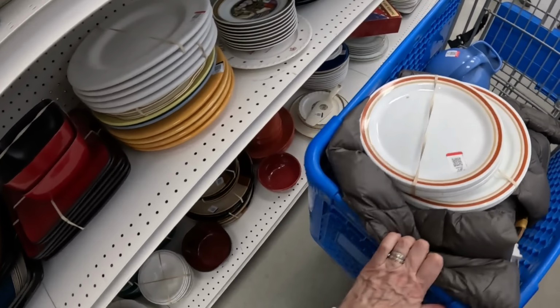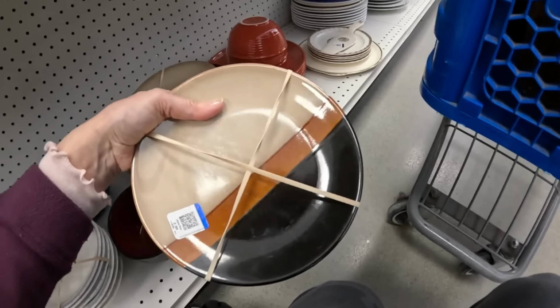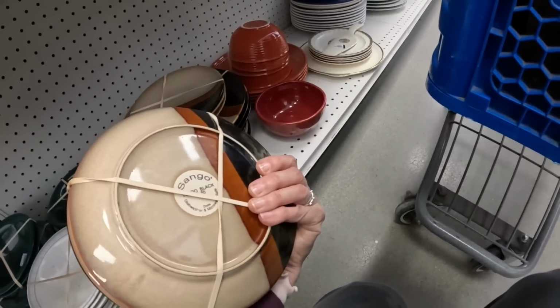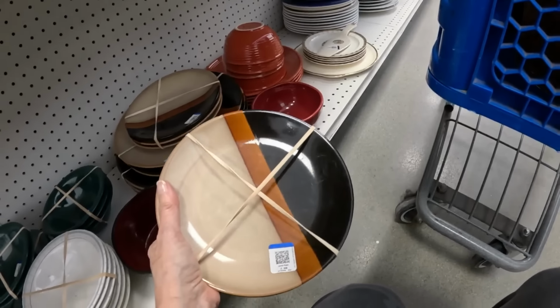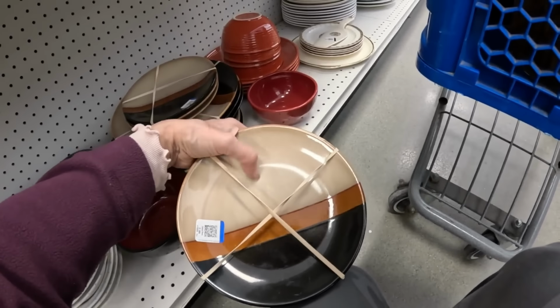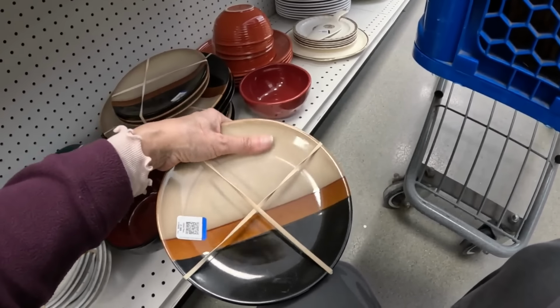All right, I want to see these down here. What are these? Look at that. Sangyo. I always love Sangyo. I'm going to say Sangyo. Something about their dishes always attracts me. I love their sugar and creamers. These are very cool. They're like 70s. Do you guys see a 70s vibe in this?